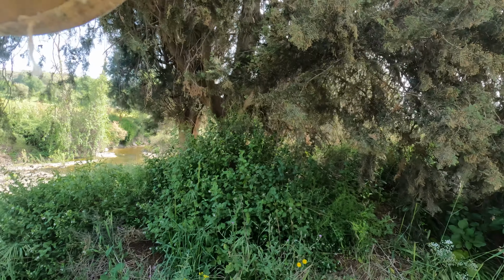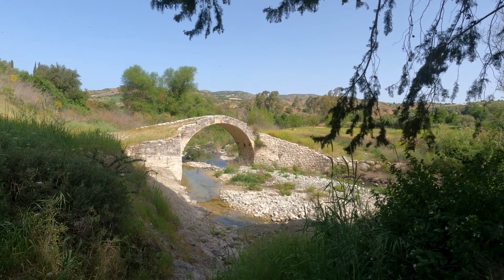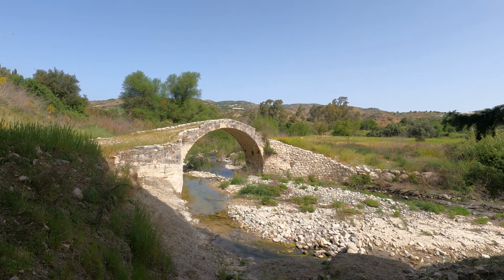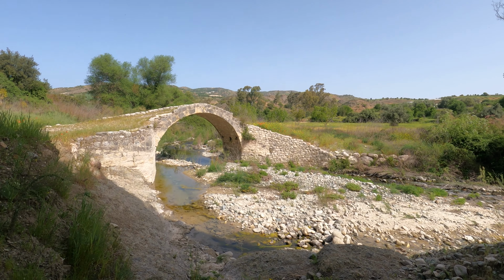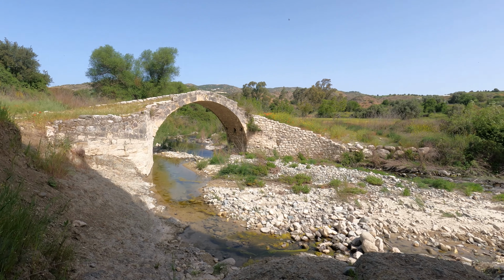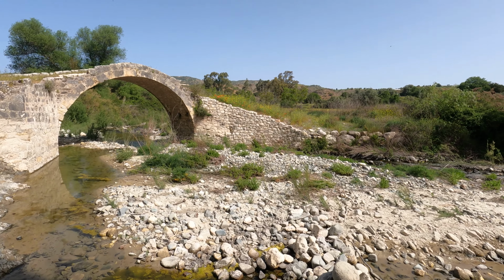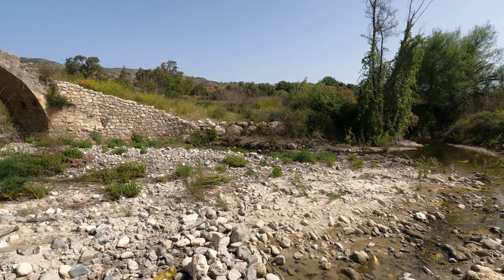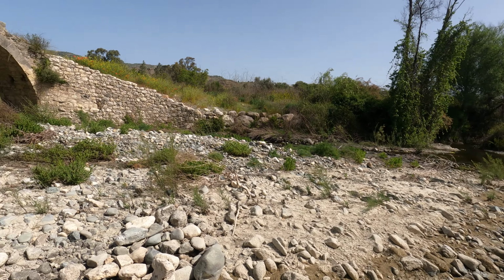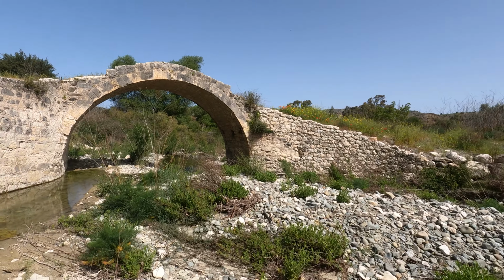Right, watch out for snakes. Oh, here we go, yes. Oh, yes. It's a rocky bridge to walk across here. And here we are.